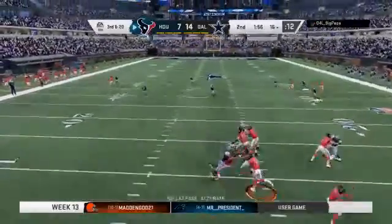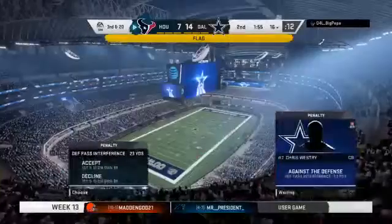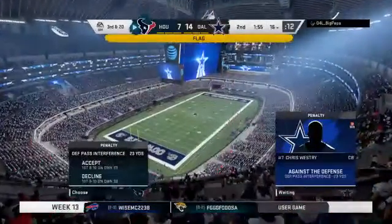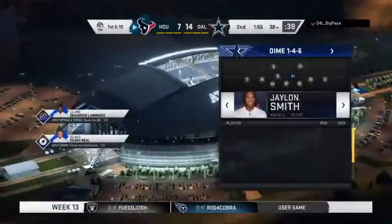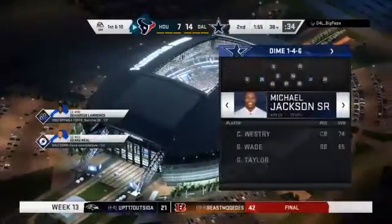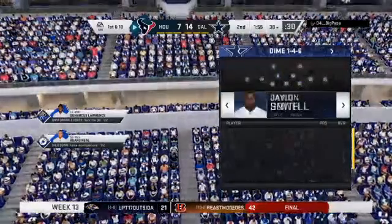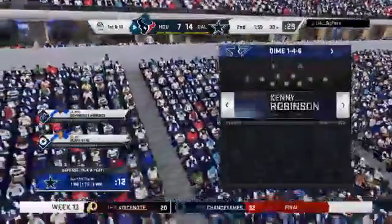3rd and long. It's Stafford. Open man is Godwin. It's complete. So even with the pass interference, it's a completed pass. They'll go ahead and just take the play instead. How about the effort? Making the catch despite the pass interference. Nothing else to be gained on the play. No need to take the penalty. The play stands.